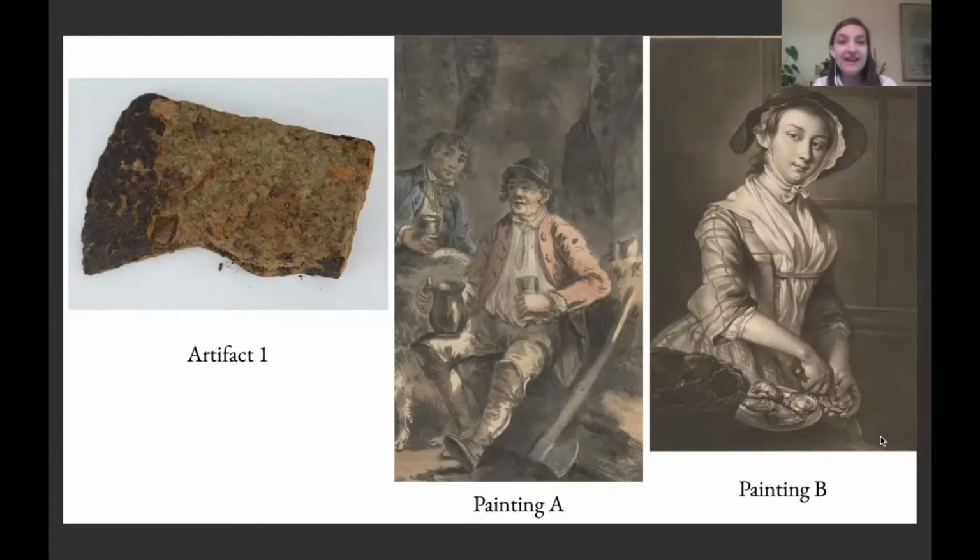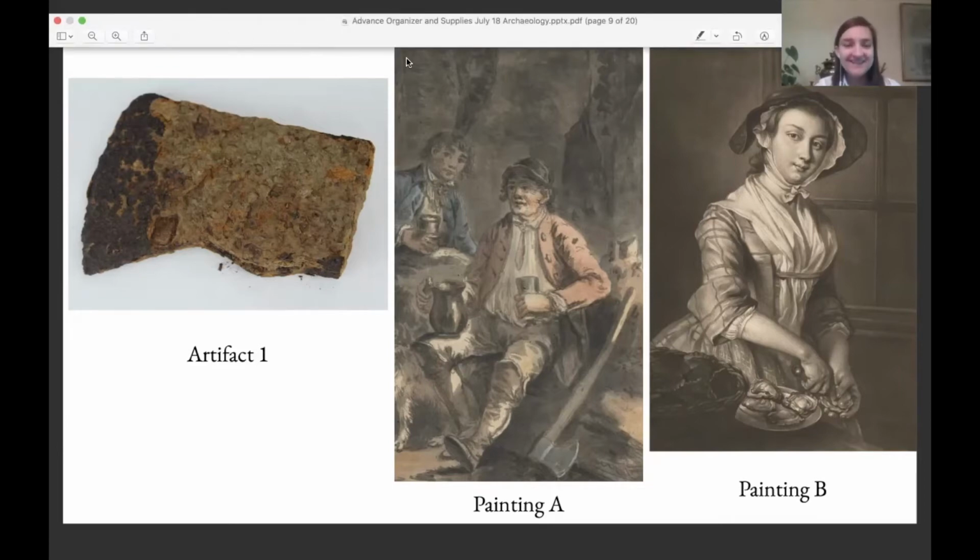So let me explain how this activity works. What we're going to do is we're going to look at a picture of an actual artifact that was found at Gunston Hall. And then in this first round, we're going to look at two paintings. And I'm going to give you guys about 15 or 20 seconds just to study these two paintings and tell me if you see this artifact in either of the paintings. And then if you want to shout out and say either painting A or painting B, feel free. A. Painting A. Oh my gosh. You guys are so good at this.